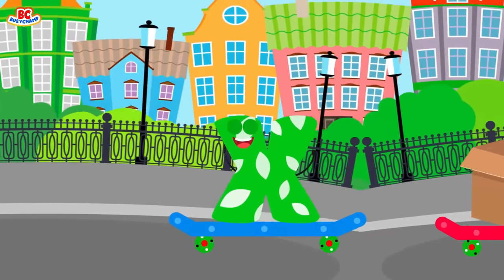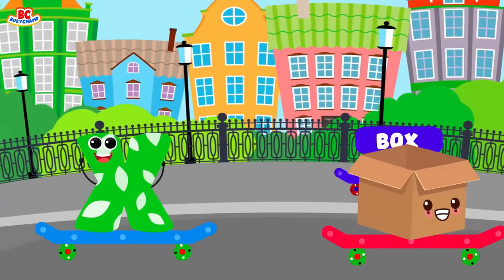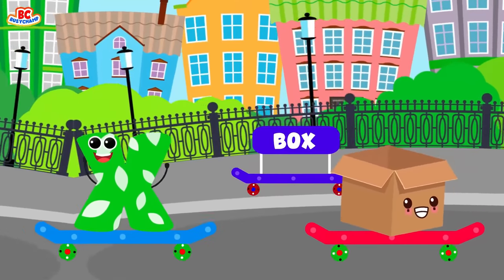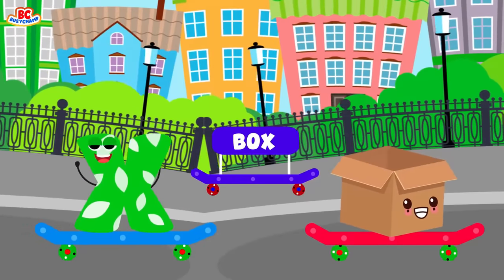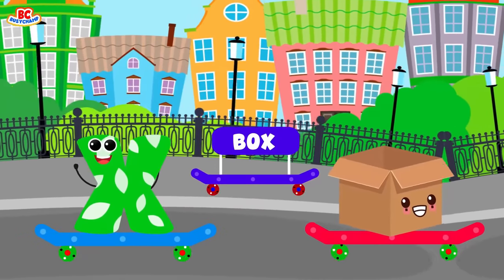X. The box is coming behind X. Box. X for box. X. Box.